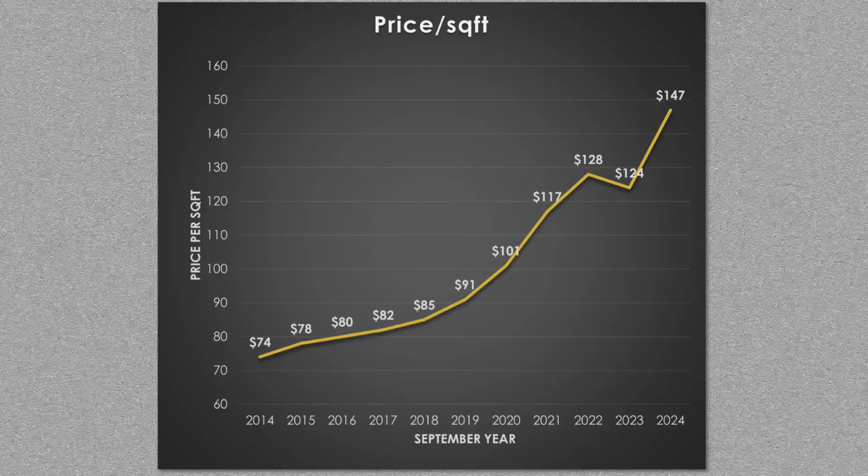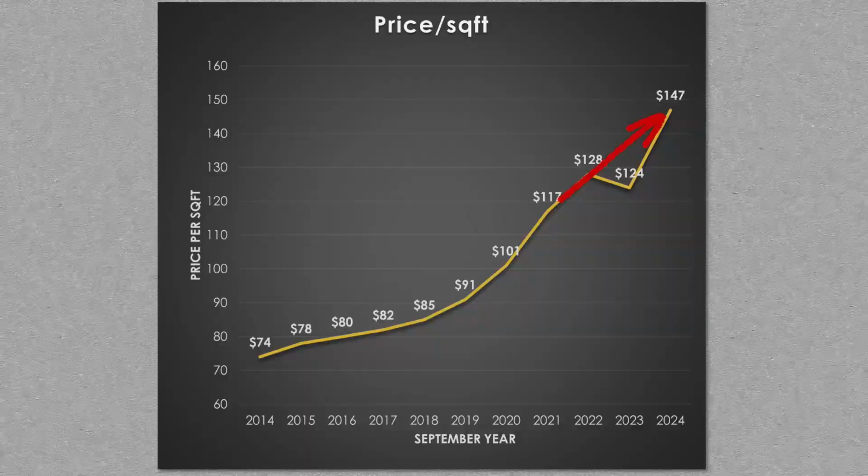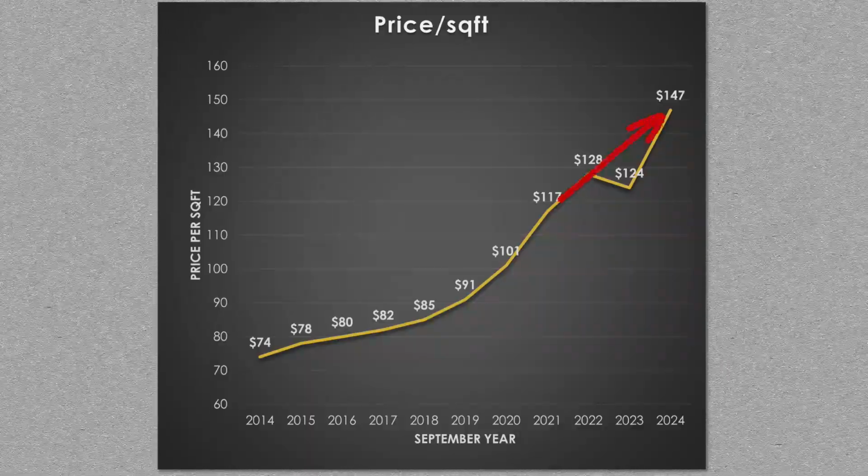One of the most telling metrics in our market is the price per square foot, which currently sits at $147. That's up 1% from last month and 19% from last year. Over the past 3 years, this figure has gone up by 26%, which speaks to the overall trend of increasing home values in Mobile.